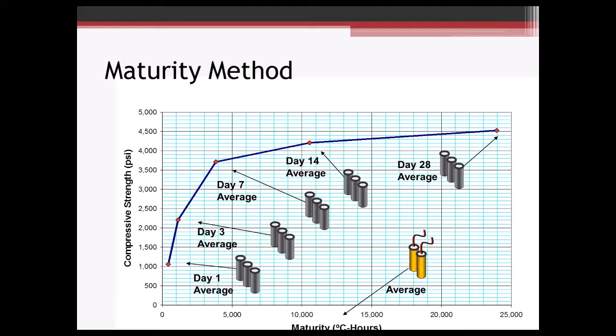So when we break the cylinders, we plot the curve. We get something like this. We've got maturity down here at the bottom, again just a product of time and temperature, and compressive strength here on the y-axis, and you get a curve that looks very similar to this.